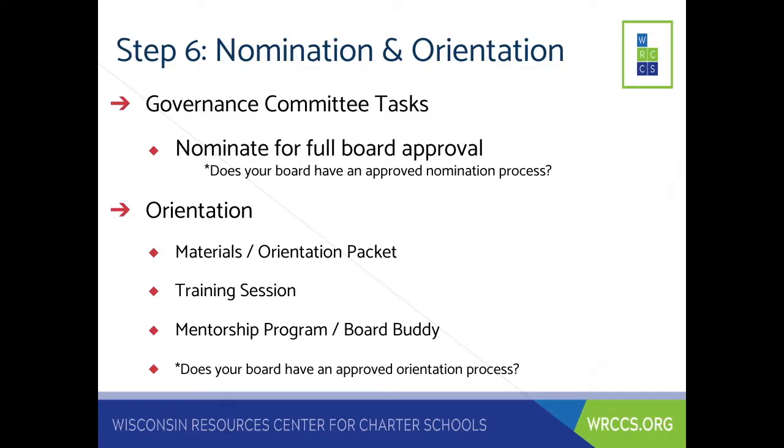The first thing you're going to want to have are some materials. We like to call it the orientation packet. It's any sort of written documentation that you can give to the individual to help them get prepared for board service. This often includes things like your strategic planning documents, the charter itself. What is our mission? What is our vision? What are the previous year's minutes and agendas, so I can go through and read what it is that we were working on and talking about last year.